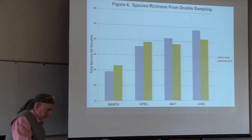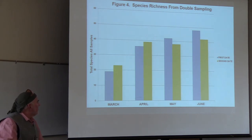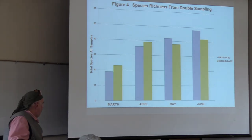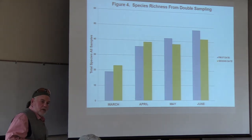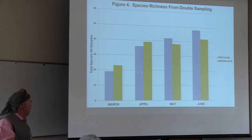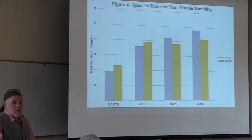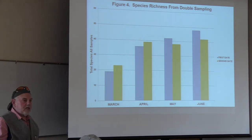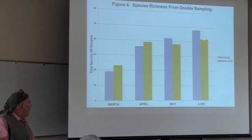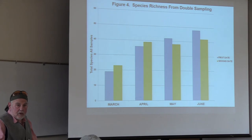So we're going to look at, and every time I change graph, I know they're different numbers, they're from different reports, it's species richness, and we're going to sample not once a month, but twice a month, a week apart. Maybe we should have been a day apart. I could accept that, but we did them a week apart. And here's what we see. In March and April there are more species the second time. That makes perfect sense because that's when the migratory birds are coming in. So that doesn't surprise me. And here, it's lower, and I have no reason to say that it should be. So I'm going to say that's sampling error. So that's definitely an error factor coming in.